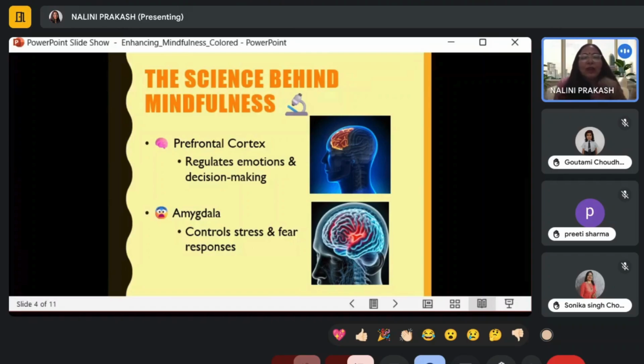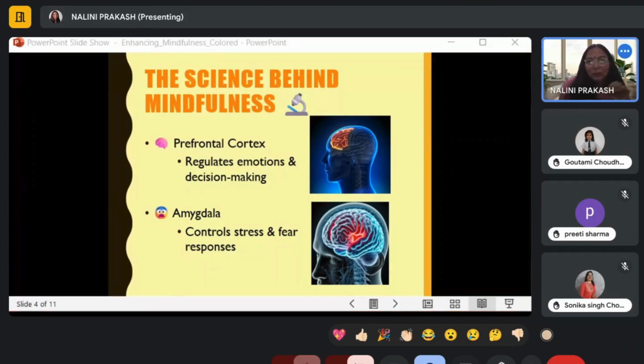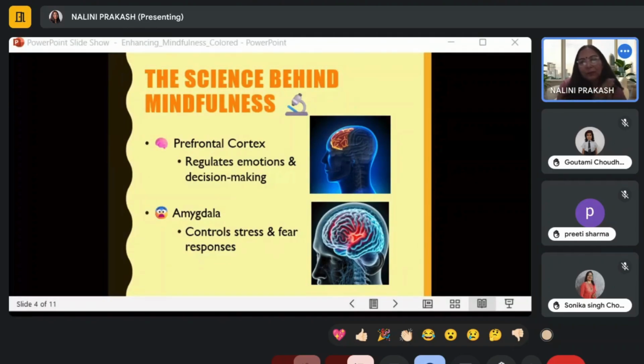Mindfulness, the first thing which you have to keep in mind: usually when we talk about mindfulness, the spiritual concept comes to our mind, isn't it? It's not just a spiritual concept, but it is backed by neuroscience. The human brain is very complex, but now we are focusing on two key areas which affect focus and emotions. As you can see in the slide, the first part is the prefrontal cortex, PFC.